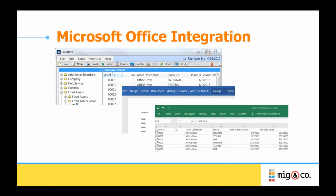But right out of the box, you are able to export the information straight into Excel. It's already pre-formatted. You can generate letters. You can use Word templates, and it doesn't take a lot of effort to modify them to suit your need. Maybe you only need to add a logo. You can drag a logo right onto the Word document. So these are simple tools that come with the system, and so I'm going to show you a little bit more about how this works.